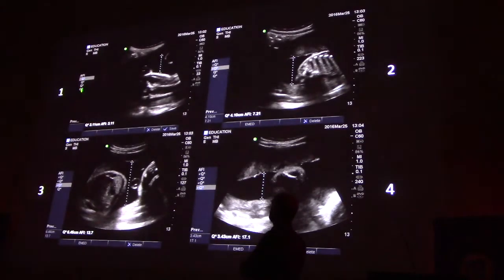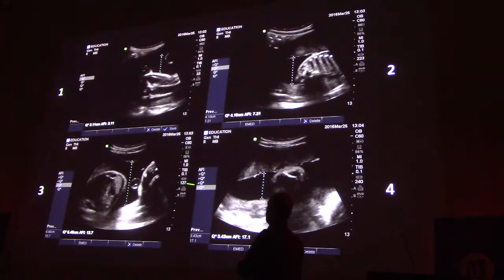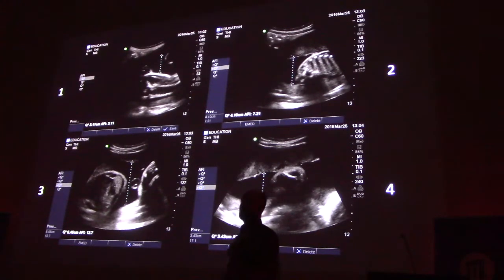As you go through, you can do AFI quadrant 1, 2, 3, 4. It keeps a running total. So this patient has an AFI of 17. You basically want to measure the deepest pocket in each quadrant that is free of an appendage or a cord.